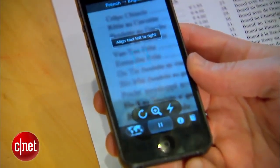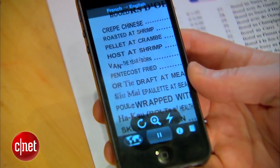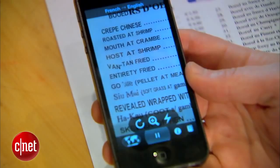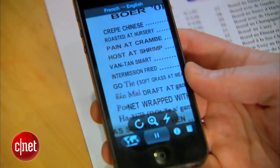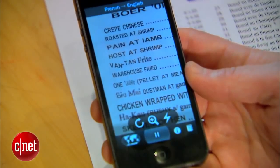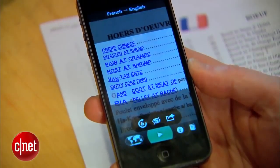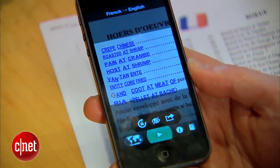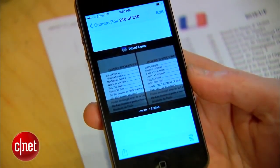So all I have to do with this one is hold the camera over the text and watch it magically translate into the language that I want. But the really cool thing about this is that it changes the text and replaces it. So you get to see the translation in the context of the menu. Once the translation looks right, I'll hit the pause button, and there you go. It's gonna hold that translation, and from there I can save it to my camera roll, and I can also email it. So that's a pretty cool feature.